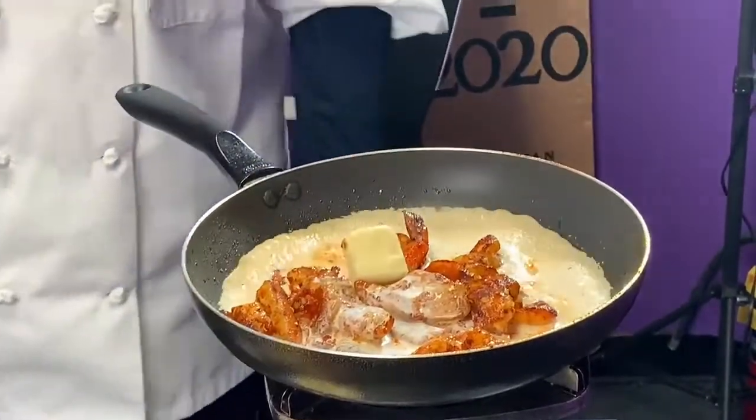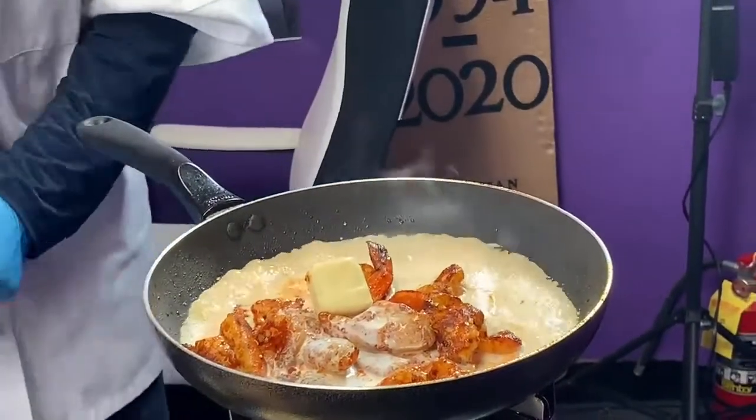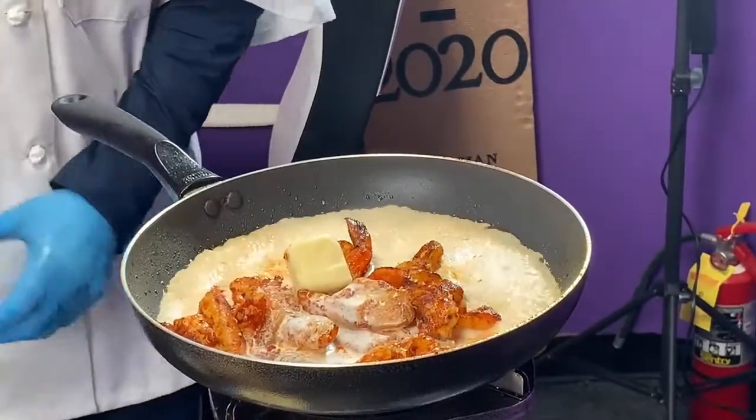Why not? Let's throw a little butter in there. So we got some whole butter. We got some Parmesan. We've got the blanched protein. We've got the cream going. I recommend highly blanching your pasta.